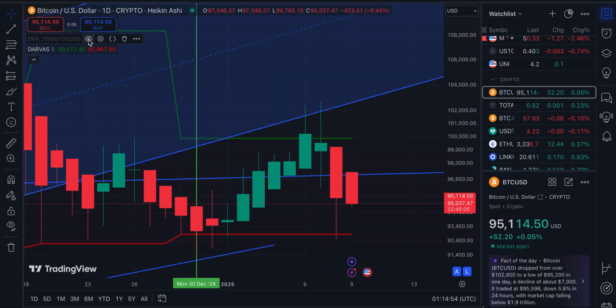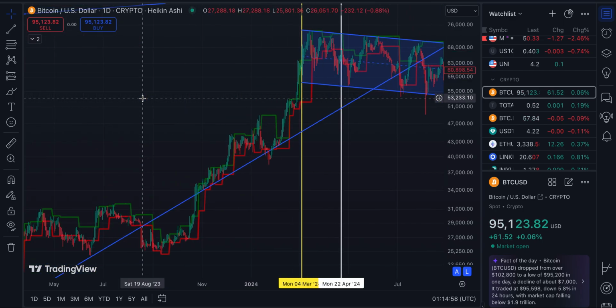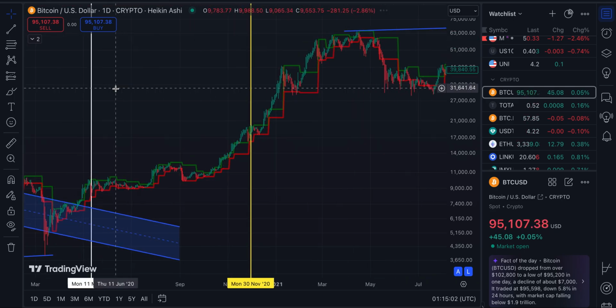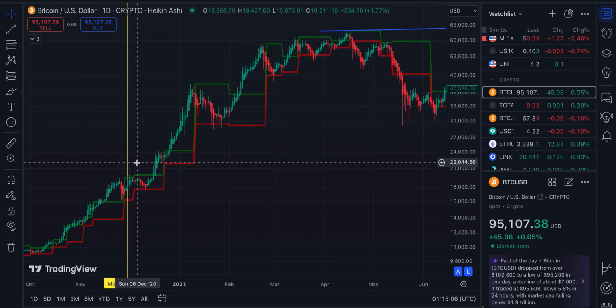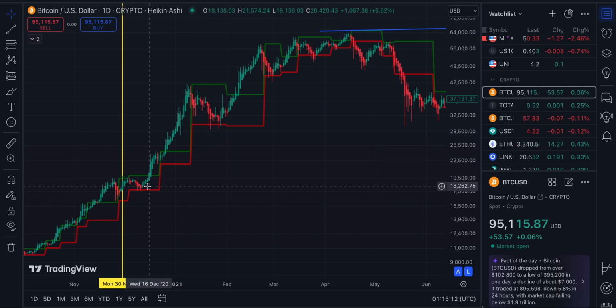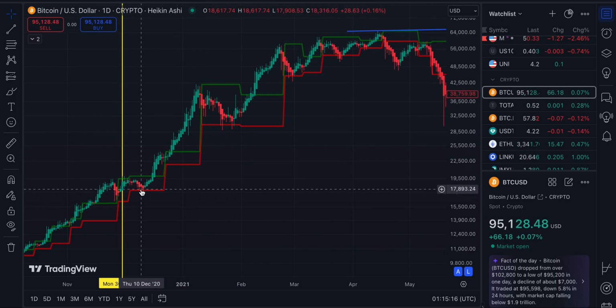Something else to consider is, let's go back in time to the prior cycles and see what the Darvas box was doing back then. As Bitcoin was getting into new all-time high territory, from December 2020 to the peak in April 2021, this was alt season. Notice how many times the Darvas box, or the price action, came back into the Darvas box and hit the lower end of this trend line, okay?